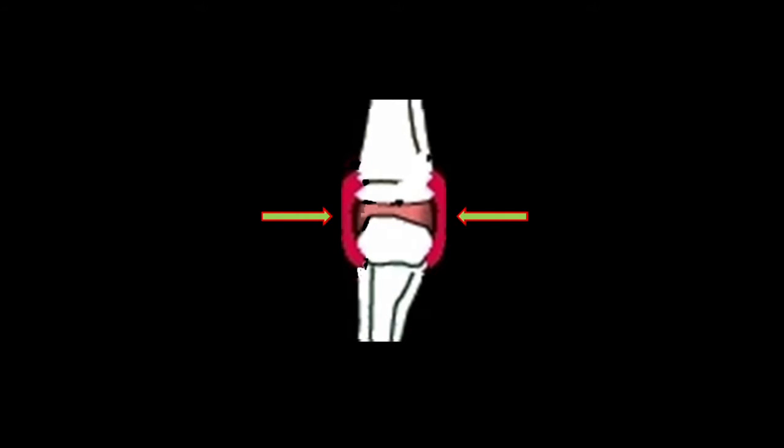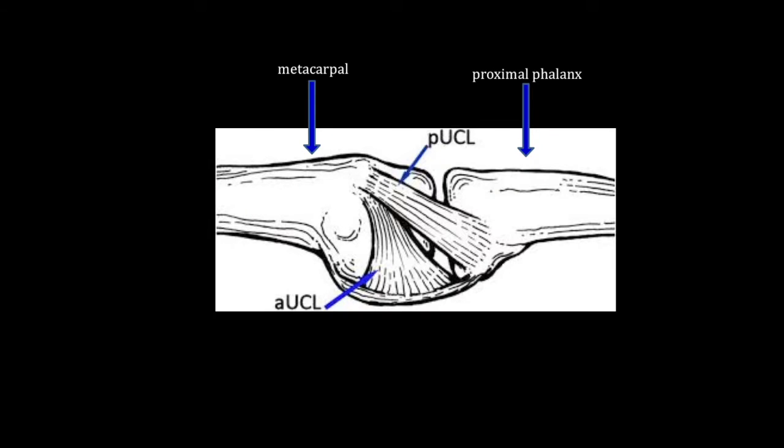So let's look at this schematic diagram to demonstrate the parts of the joint that are not obvious on the X-ray. In the gap between the bones, there is of course the cartilaginous cap around each bone end, and then there's the joint capsule with the synovial fluid within it. And on either side of the joint, there's a collateral ligament, the radial and ulnar collateral ligaments, which give the joint lateral stability.